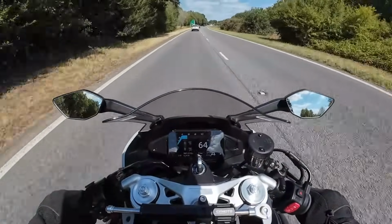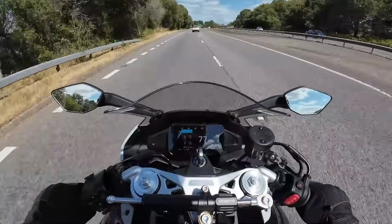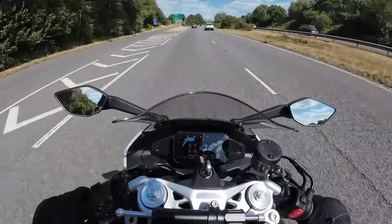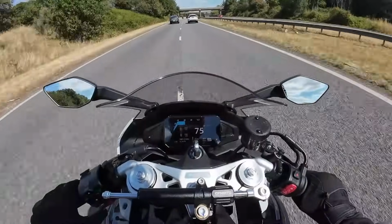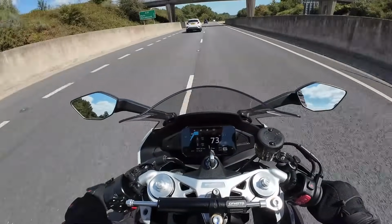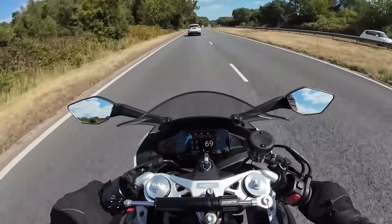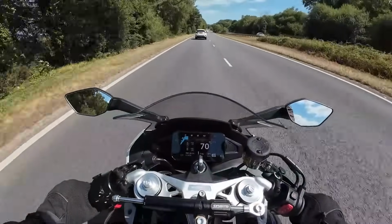I just drop it down a couple of gears, get the revs up a bit. You just get like a little bit of roughness, rawness through the foot pegs, but nothing to worry about. Very smooth throughout on the whole. Super solid. Top speed of 150 odd miles an hour. This thing is a rocket. So all good.